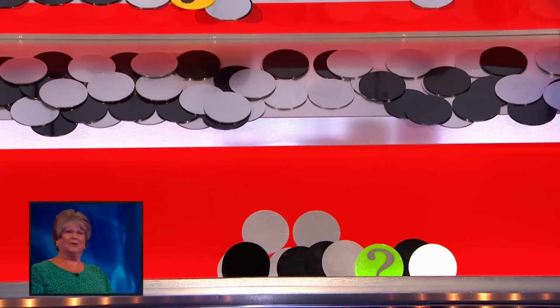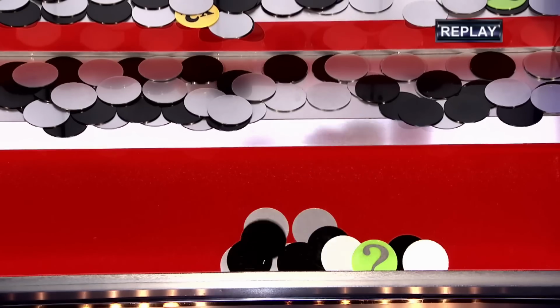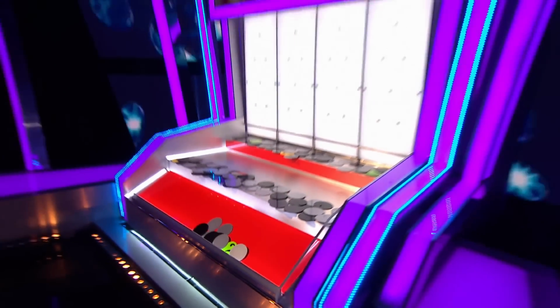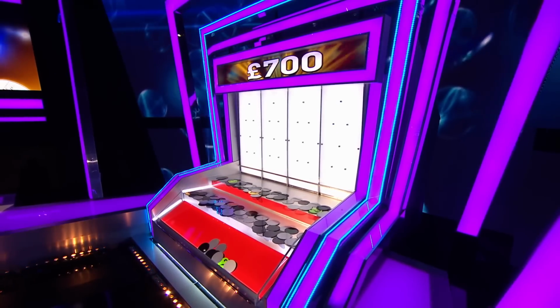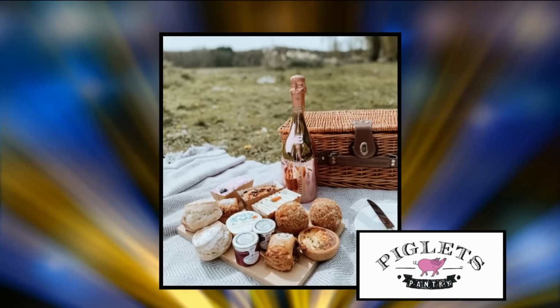Oh, nice. Wonderful. Come on, Eileen. Lovely stuff. 12 more across the tipping point for you there, Eileen. £600. Takes you up to 700 in the machine. Very nice. And you've got a prize as well, which is a boozy brunch afternoon tea picnic hamper, courtesy of Piglet's Pantry. Oh, lovely. That sounds fab. Thank you.